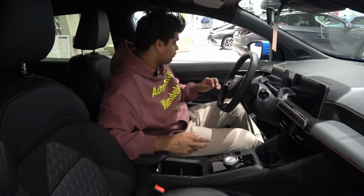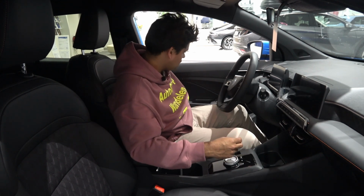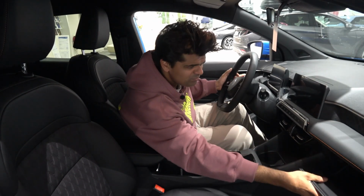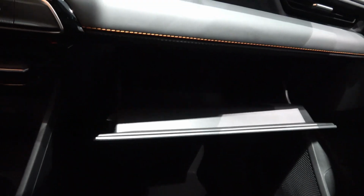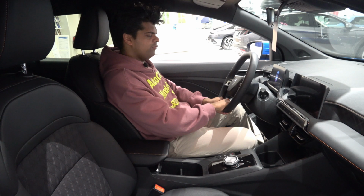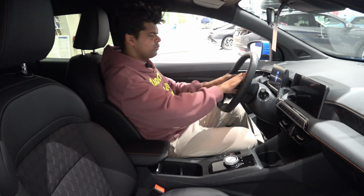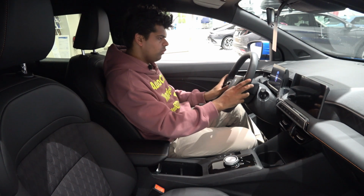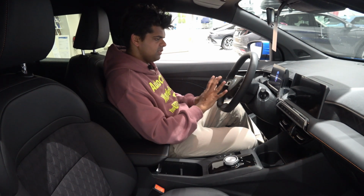That's impressive. Door bin. The door bin is a bit short, but it's decent. It's as good as it needs to be. The glove box. I mean, look at the glove box. Oh my goodness. It's loose. The feel of the steering wheel. It's a two-spoke steering wheel with a touch of piano black to it. Great. I think the steering wheel is the most presentable thing inside.